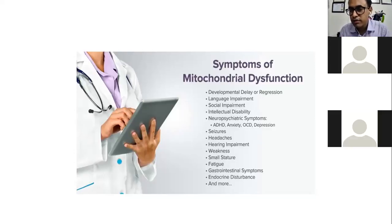Another big problem is compliance, because it has to be given every third day to the child. IM injection is given, which gets absorbed directly. Because of that, there can be transient side effects. There can be a lot of mouthing, aggression, and transient sensory changes.